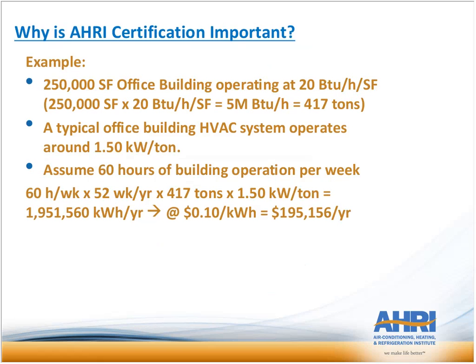But in this case, I just have a typical 250,000 square foot office building that has a typical load of 20 BTU per hour per square foot, which is about 417 tons of cooling required to keep this building cool. And let's assume that the HVAC system has a total efficiency throughout the whole system of 1.5 kilowatt per ton. A little on the inefficient side, but not too bad. And let's also assume that the building operates 60 hours per week at that same 417 tonnage.